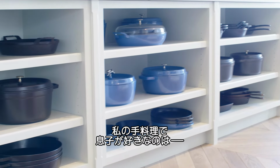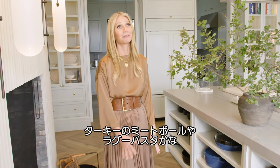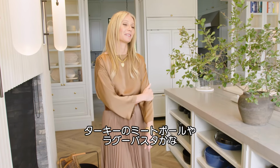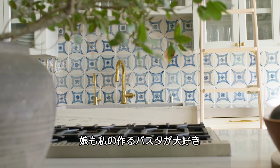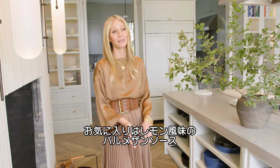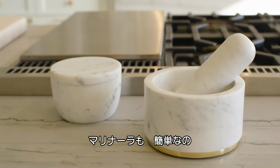My son's favorite recipe that I make is turkey meatballs or turkey ragu. He loves pasta and he loves turkey sauce, so I would say that's his favorite. And my daughter loves when I make, they're pasta lovers. I think her favorite is either this lemon Parmesan pasta that I make her or a spicy marinara.